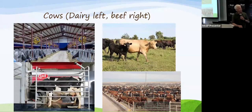And after they're out there for about 6 months, then they're going to go into a feedlot, which you've probably seen. If you drive along I-80 to Colorado, you see a bunch of them. They'll be in a feedlot for somewhere between 90 and 100 days. In the feedlot, they're going to get fed silage and corn grain. They can't be in the feedlot for more than 100 days because they'll get sick.